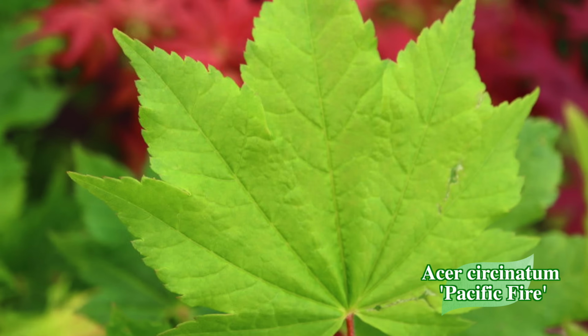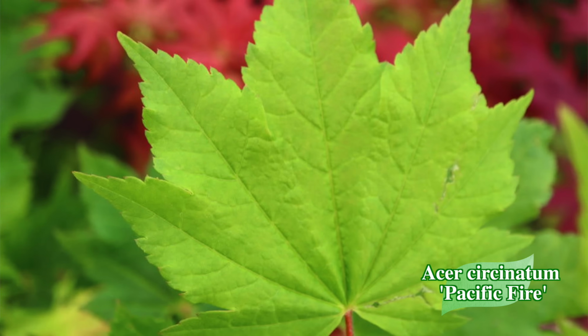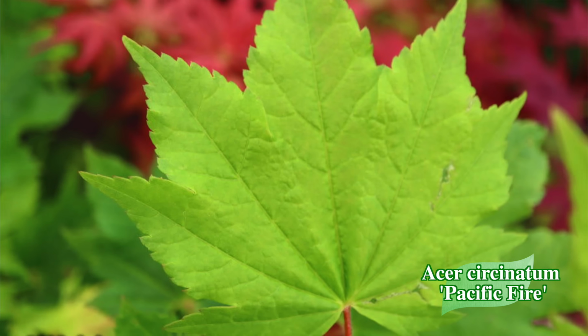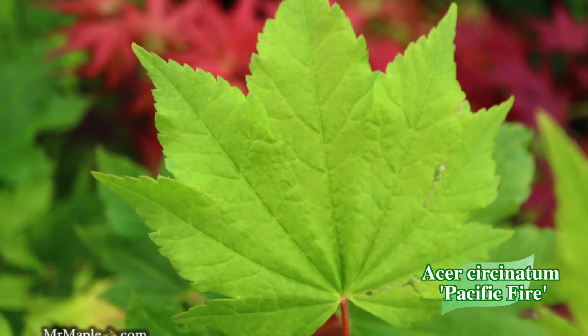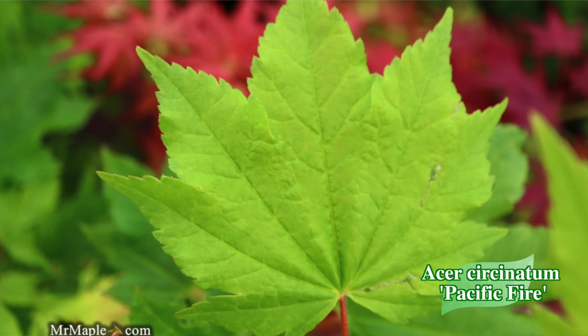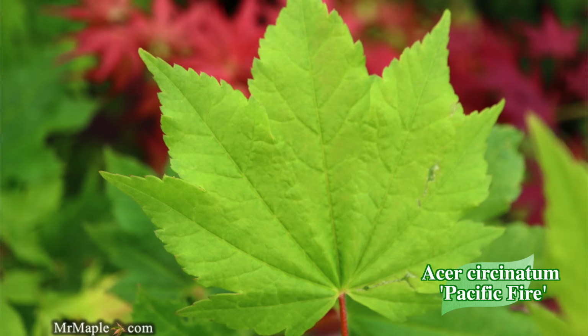The interesting thing is on Acer ursinum Pacific Fire, the older growth often also has some of that red color to it. So you can see a specimen that just has this unique winter interest all the way down to the base. About 12 feet in 15 years. It's a pretty standard sized tree. And like I said, we're trying to give you guys some trees that offer year-round interest. And this is definitely one of them.